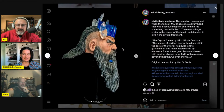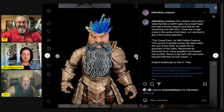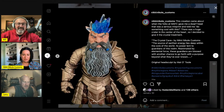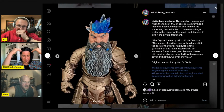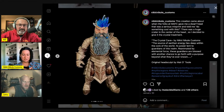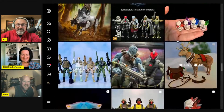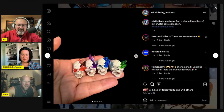What do we got here? So this is a very random project. There was a misprint of this Mayfek dwarf head, and it had basically a crater in his head. I was doing that project you showed earlier where I had all these crystal skulls, and I added crystals and did them all in different colors. I had this misprint head and didn't know what to do with it, so I added crystals to it. I love it. Pretty inventive. Where are those skulls? Are they further up? Yeah, there they are.